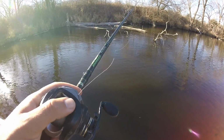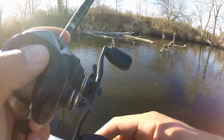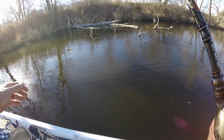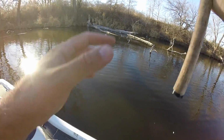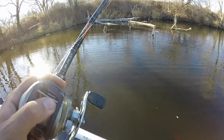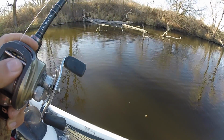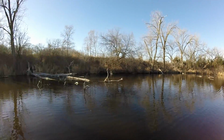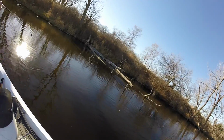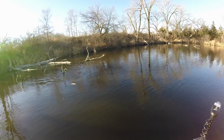Oh, there was a bite, but he just mouthed it. Yep. Get out of there. He must have been sitting right underneath there. That's a pretty good one too.